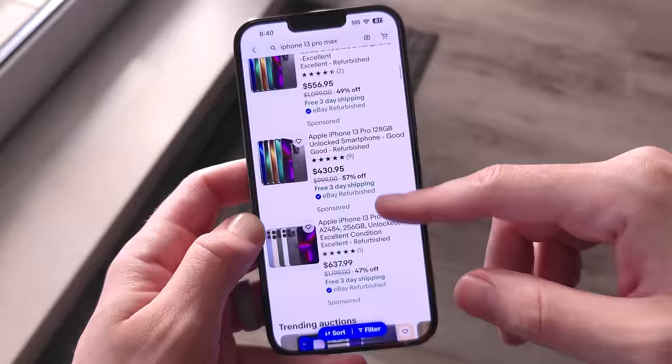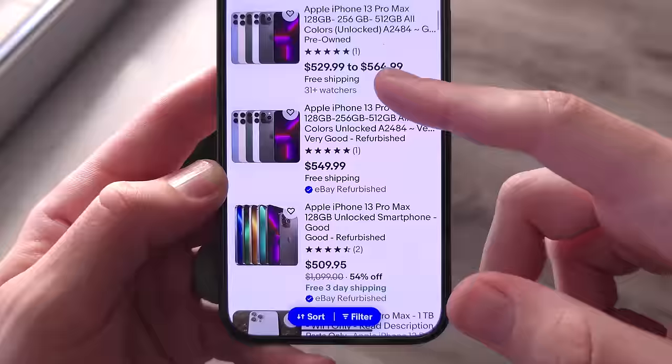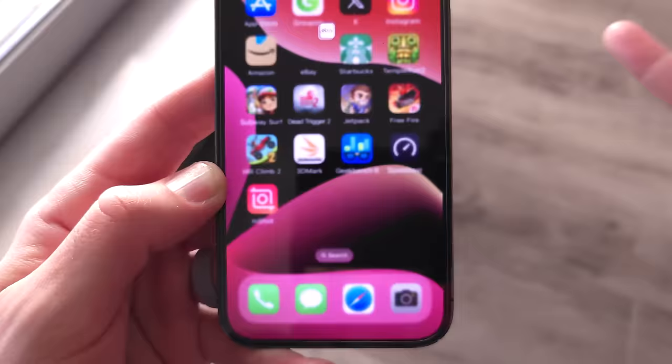Granted, some of them are going to be in excellent refurb condition, but they might have replacement batteries. Be careful when you are shopping for one of these secondhand, but these phones held their value pretty well. However, we need to find out, is it worth it now that we're on 17.4.1? We're also well over 50% less than the original base price.